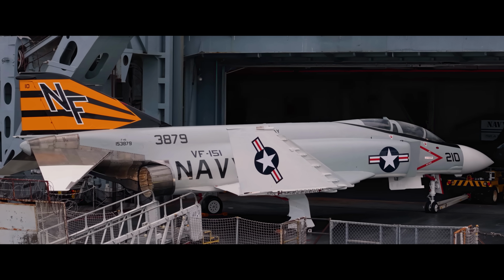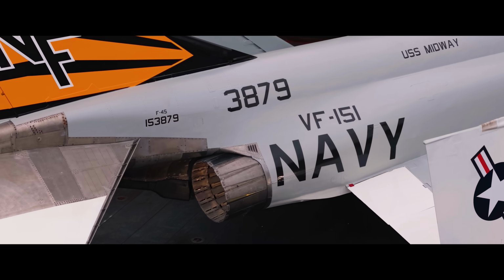Aircraft 210, manned by pilot Lieutenant Alan Colegrove and radar intercept officer Lieutenant Gregg Blankenship, positioned on the port catapult. At exactly 9:12 a.m., the shooter gave the signal that would launch the 151 F4 into history.